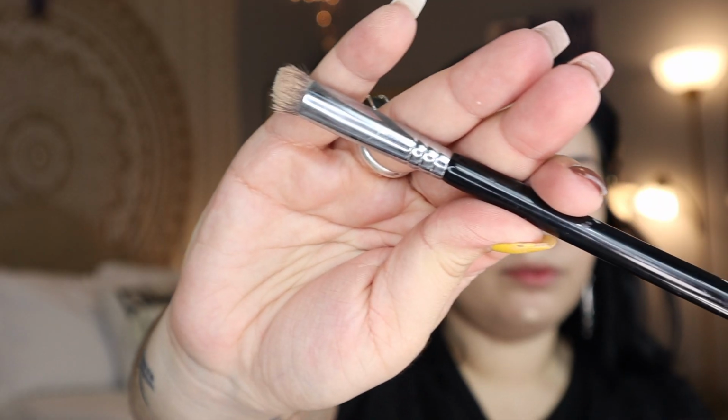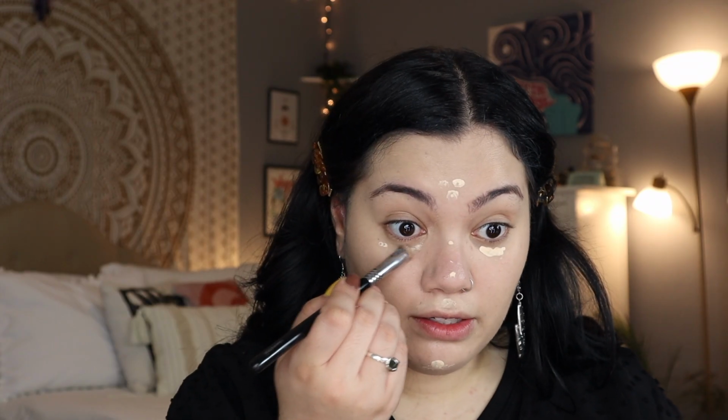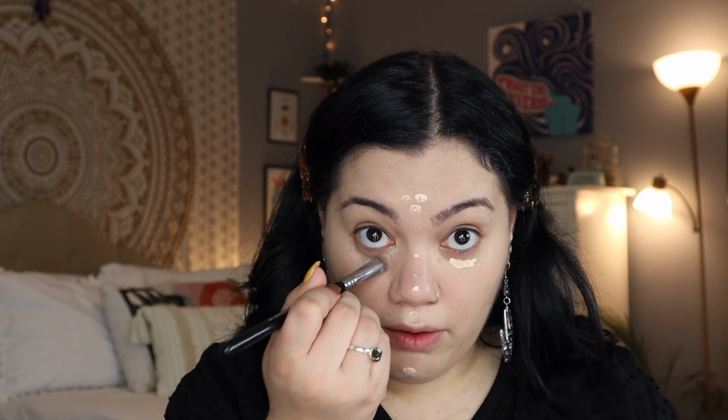I'm using my Precision Round P82 Sigma brush to blend this out a little before I blend it out with my sponge. I just feel like using a brush first gives me the best coverage, helps really get the product in there, and then the sponge just makes it flawless. Okay, now take your sponge and just start blending that out. Ooh, I feel awake. It's crazy what concealer does.